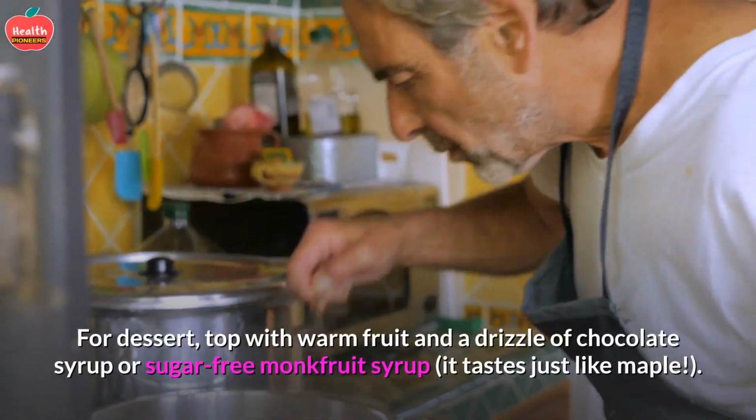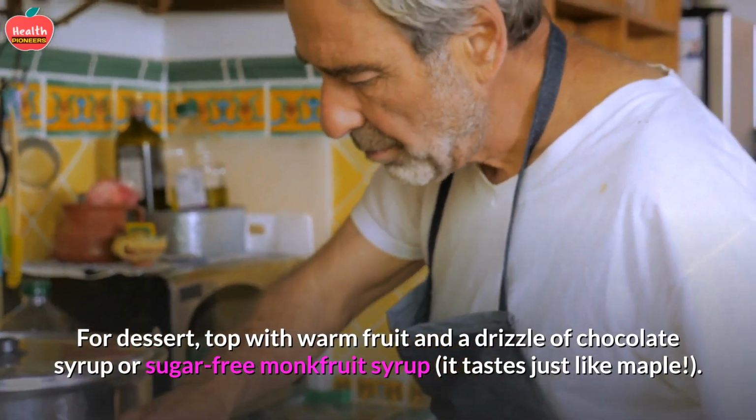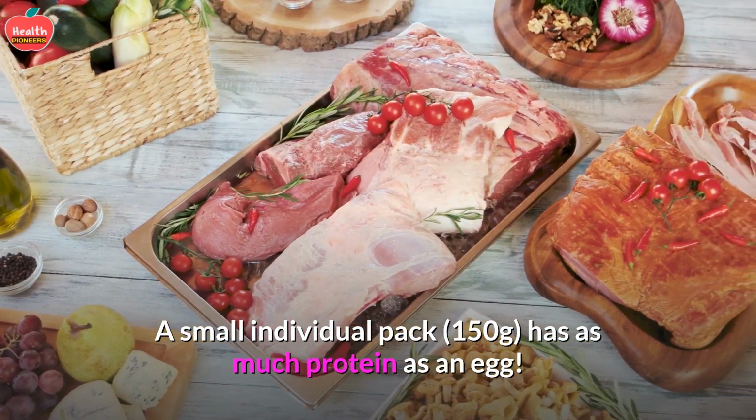For dessert, top with warm fruit and a drizzle of chocolate syrup or sugar-free monk fruit syrup. It tastes just like maple. A small individual pack, 150 grams, has as much protein as an egg.